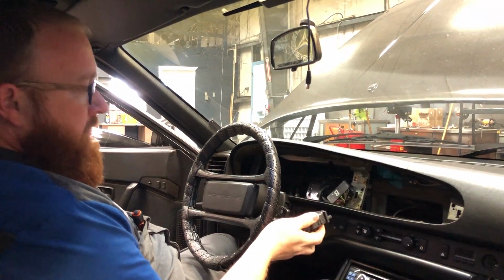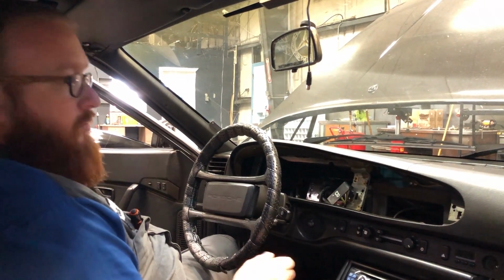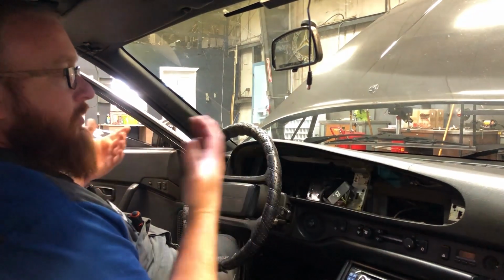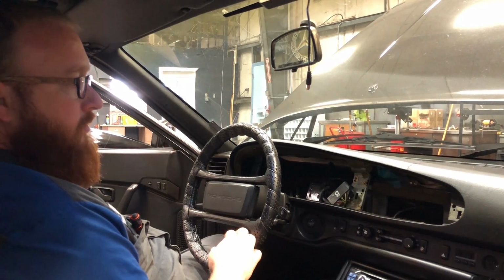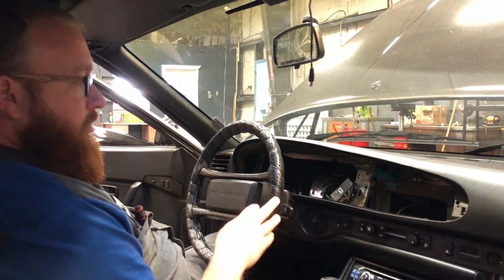Sometimes you get lucky and they're right there underneath the dash. You can get to them. And on a few cars, the dash has to come at least partially apart to get to it. It's kind of a pain, and it can be very expensive. So that's one of the issues that could be with no heat.